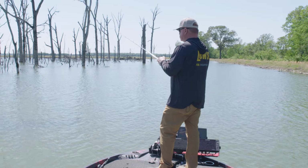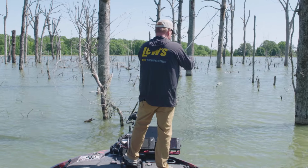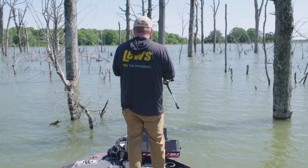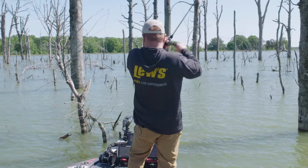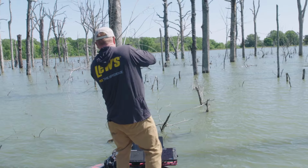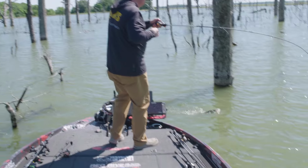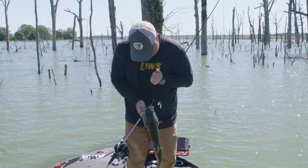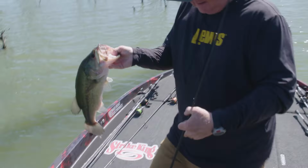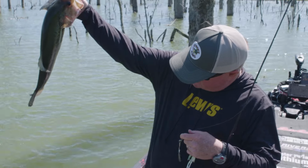It didn't take long for us to get a bite. Boy, he smoked it twice. I got him the second time. He tried it the first time. Look at this, folks. This is why you run the gamut and you finally figure out what they're eating. And they're choking it like that. It's a good fish. That fish has been spawning or is spawning.